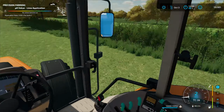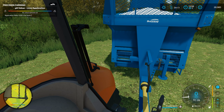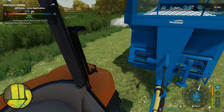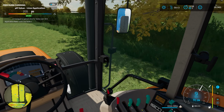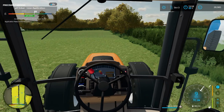Okay, so we should be in. Bring up our yield map so we can see what's happening here as we crack her up. All right, we're going to bring our line back into the green where we want to be. Not adding much in some places there, but it's still something that we need to correct from the get-go and just have controlled.